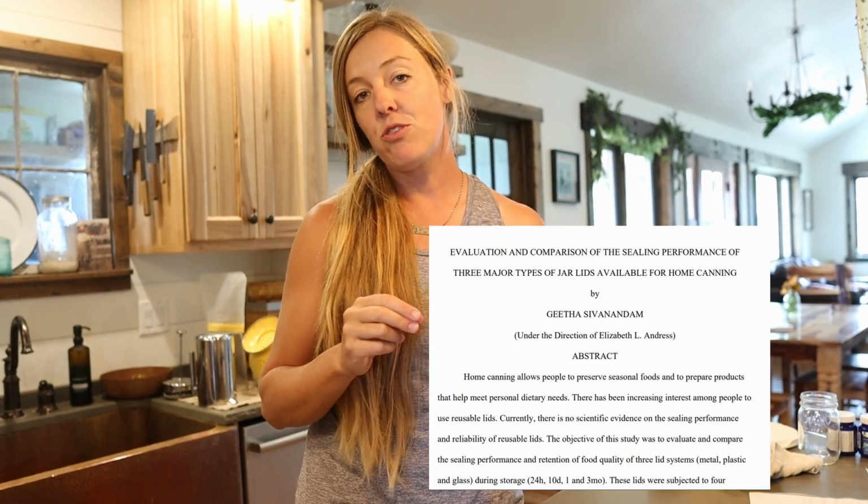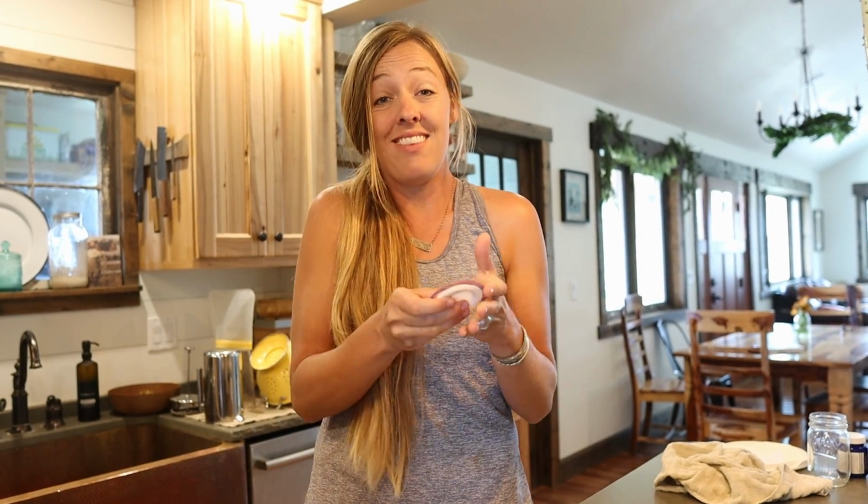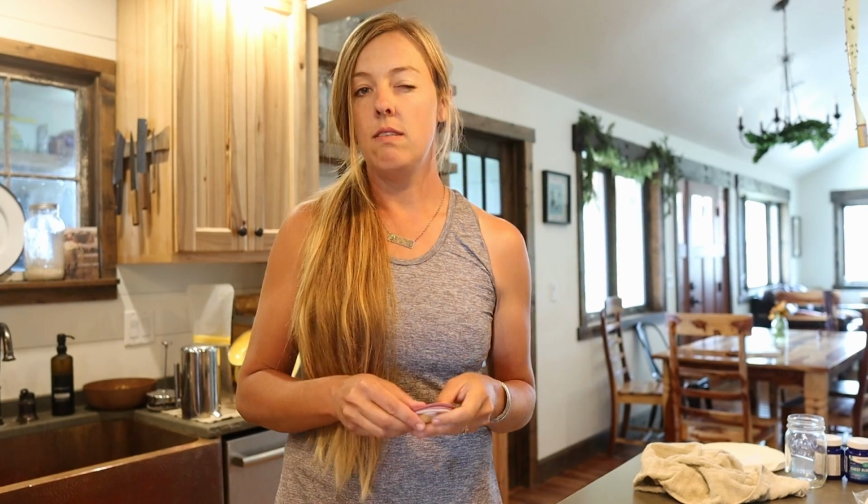So I came across an interesting study by the National Center for Home Food Preservation, which is one of the kind of governing authorities that tests canning recipes. And they actually did a really extensive test comparing these lids to the metal ones, and they found that they worked the same. They didn't come across any differences as far as these sealed worse or the other ones sealed better. They were all pretty similar across the board. So like I said, I really think that when they do fail, it's probably user error, but there are some ways you can easily work through that.